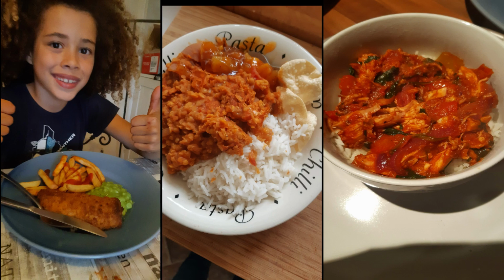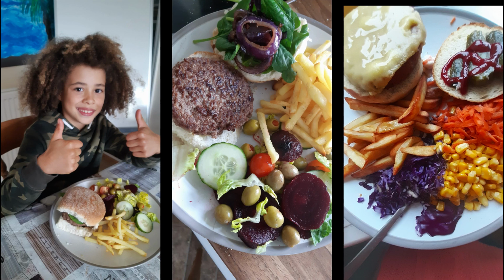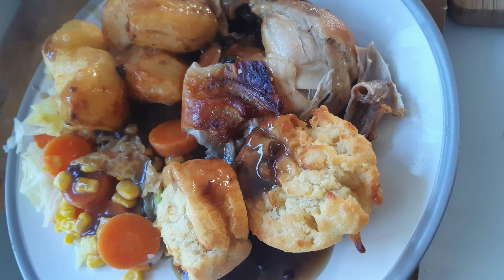And then on the end, that's the leftover rotisserie chicken. That's Micah's dish, and it had rice in it. Then I had some beef burgers left in the freezer, so they had beef burgers. And mine is on the right, which is a vegan burger from Tesco's. It was so nice. I can't remember what the name of it was, but it was really nice.